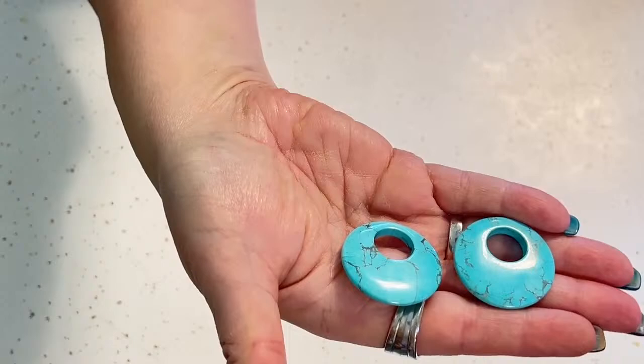What else can we do in hoops that's not your everyday basic hoop? I'm so mad at myself now. I just pulled these out of here. I have a pair of earrings that I made with these. I totally forgot them. It was your Build-A-Line. But we have these turquoise. Well, they're howlite, I think. They're the Chinese turquoise, I think. Let me show that.